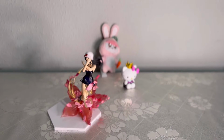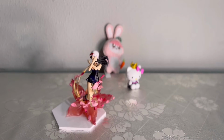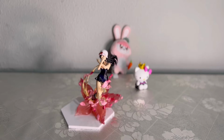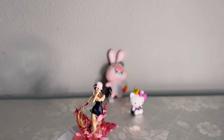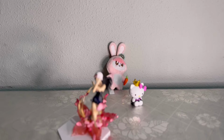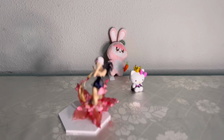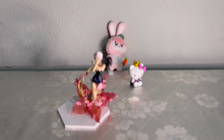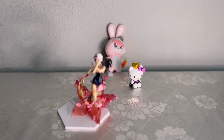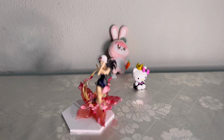So now I choose the girl in front to be in focus. And if I choose Rabbit Bong Bong at the end to be in focus, so this is what happens. It's pretty nifty if you think about it, and it's similar to what a DSLR can do. Yeah. Interesting, right?